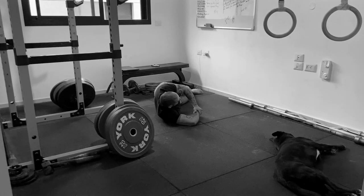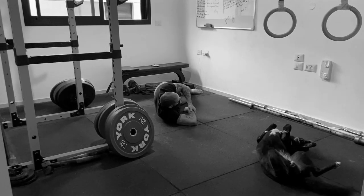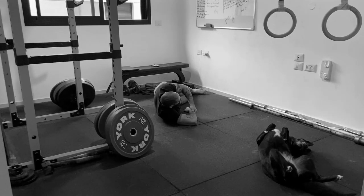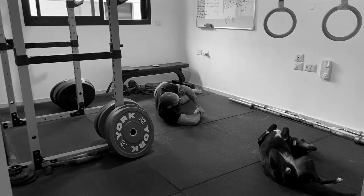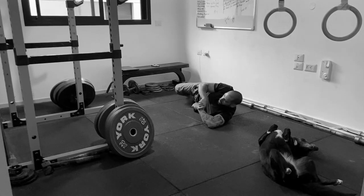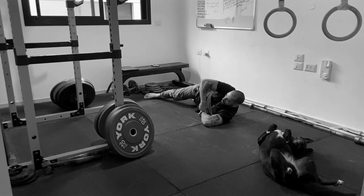If a pec and lats feel tight, they usually just limit range of motion. When a rotator cuff feels tight, it's more of a sharp pain because it's deep muscle groups. It's small muscle groups, so it's much more sharp and precise than what a pec major or lat tightening up would feel.